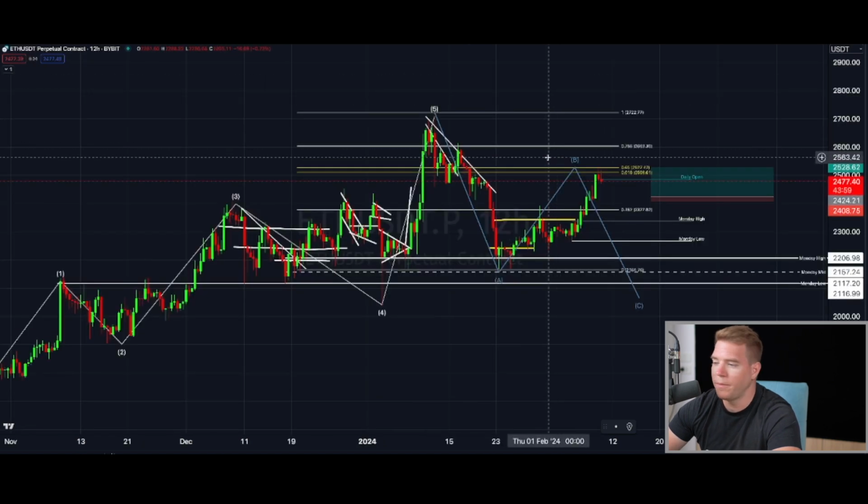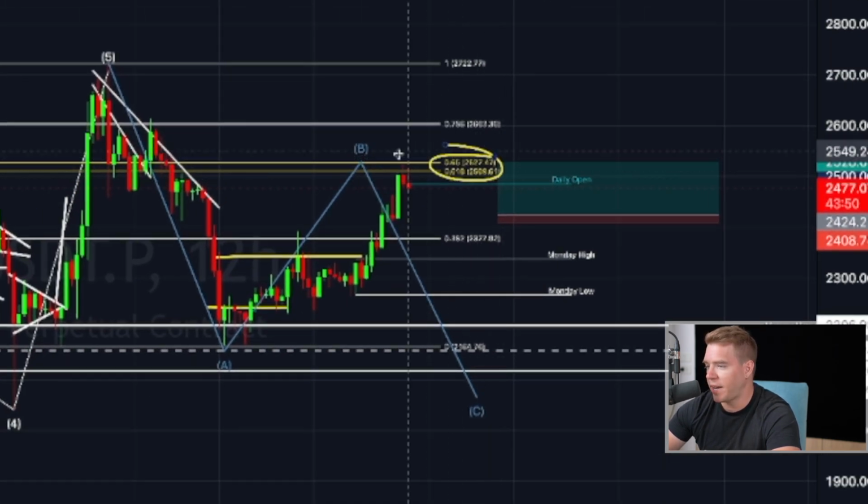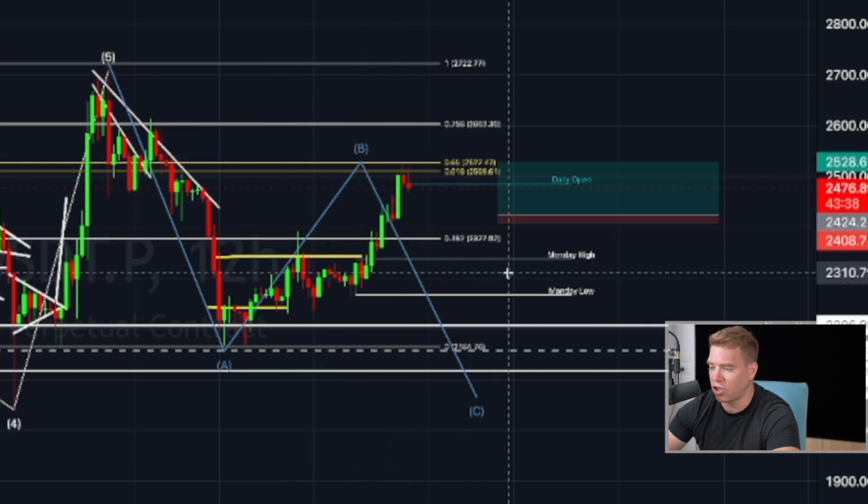Here also for Ethereum, our plan worked again to 100%. Did I not tell you guys around the golden ratio, I expect a rejection. If we get a rejection, that is where I exit my Ethereum trade. That's also what I did. And for now, just for now, it looks like we are completing the ABC correction.